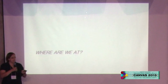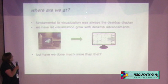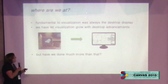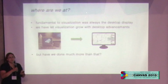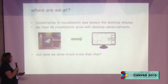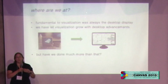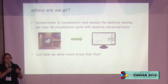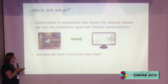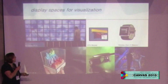So let's look at where we're at in the research community. I would argue that the desktop display has always been fundamental to visualization and visual analytics research as the type of thing we're designing for. And we have let visualizations grow with what displays can do, mostly in terms of what kinds of colors they can display, the size of the display, and the resolution. But the question is really, have we done much more than just letting our visualizations grow like that?